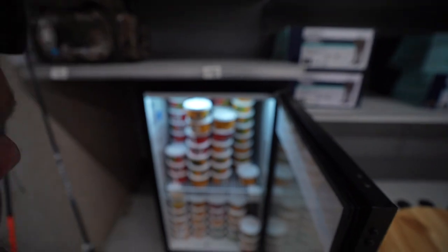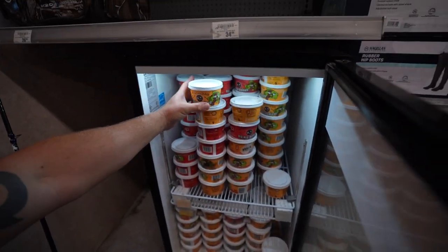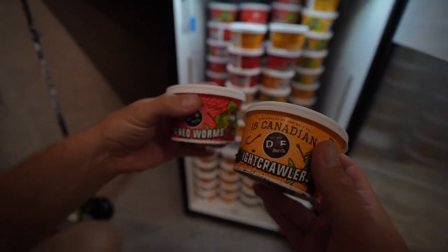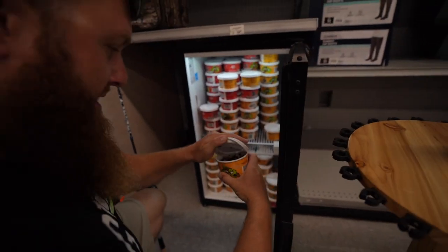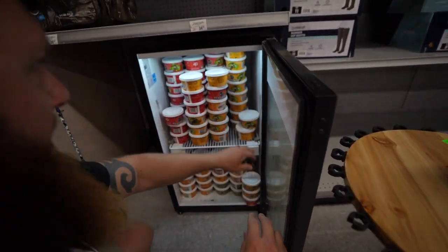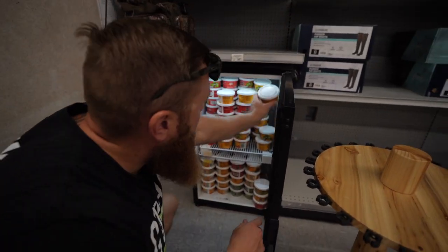Oh, okay, Badge. So what are you thinking here? Are you a big red worm guy or are you a Canadian nightcrawler kind of guy? I'm kind of Canadian, dude. You got a little Canadian in you? A little Canuck? Oh my God, those have been dead for 10 years. Oh, wow. That ain't it.